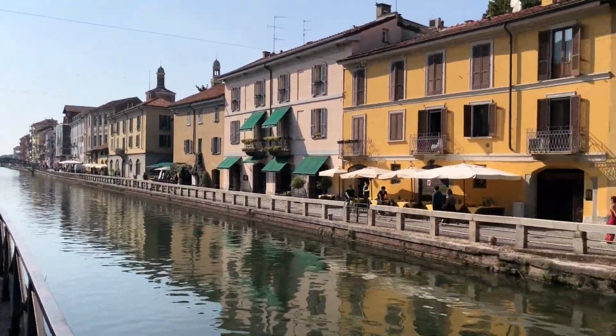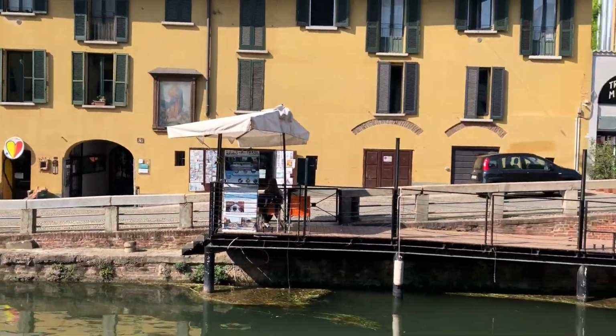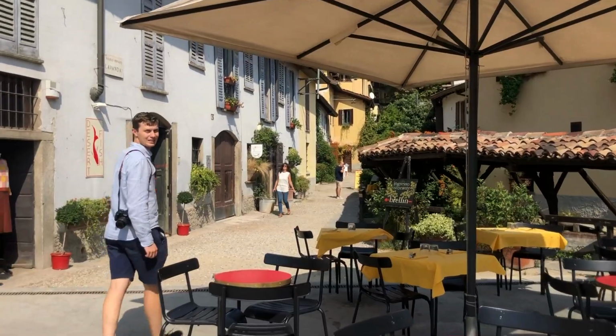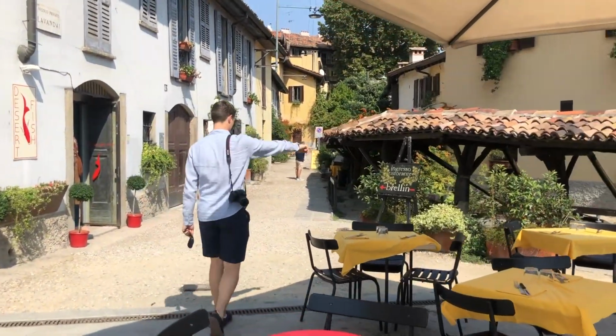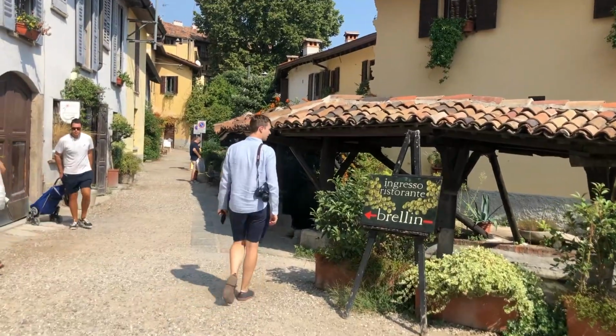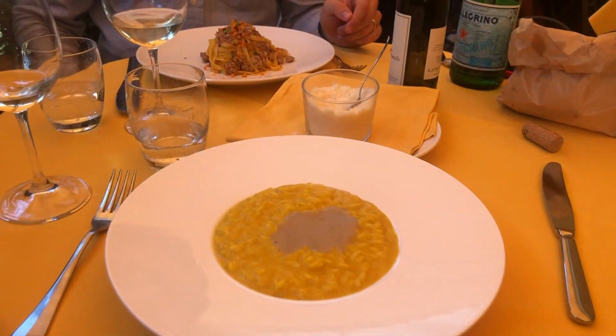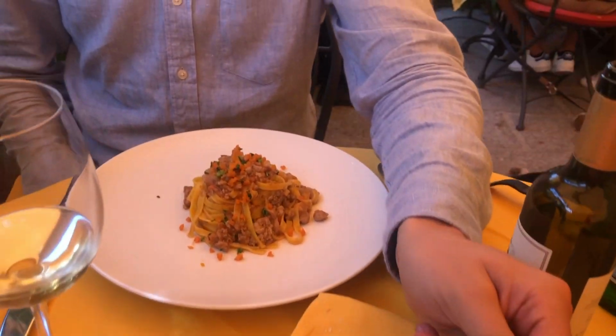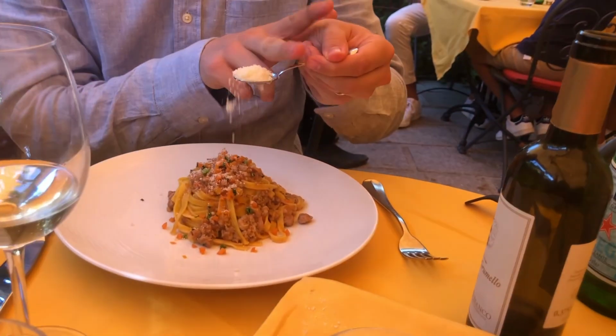This is just a great place to walk around, explore, grab a drink, or have lunch, which is what we did. So Louis and I ate at El Brellin, which we can definitely recommend. The food was excellent. We both had Milanese staples since it was our first day in Milan. I had the Milanese risotto, which is saffron risotto with bone marrow, so really rich. And then we had tagliatelle pasta with veal ragu, which is a wide, flat pasta.